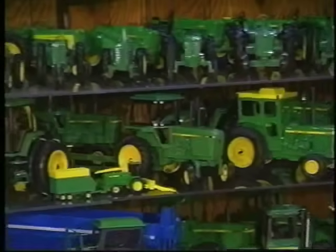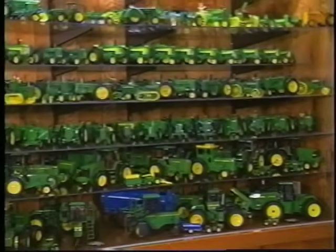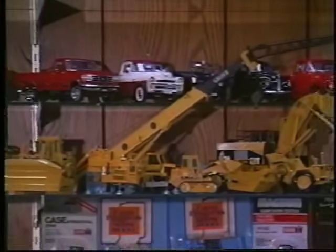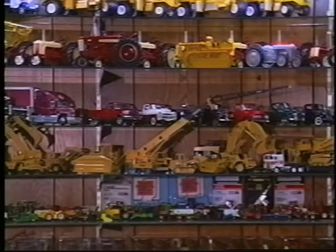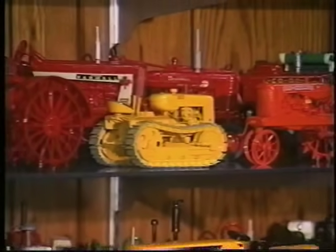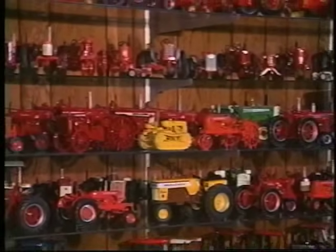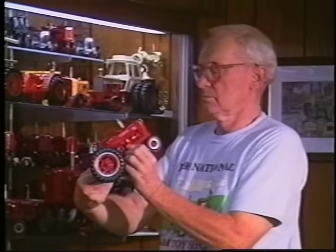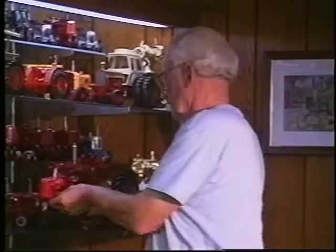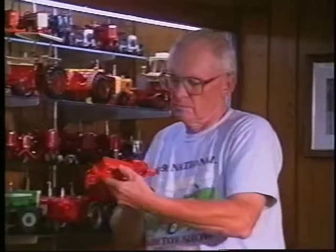Jerry strongly favors the John Deere, but is eclectic enough to include everything from construction equipment and model cars to International Harvester, Farmalls, and Minneapolis Molines. Some of the models are very rare, dating back to the days when the real tractors were built. Jerry is more than a collector. He has built some of these models from scratch, machining parts from blocks of aluminum, sheets of plastic, and lengths of brass wire.